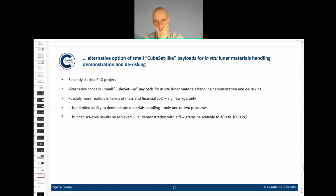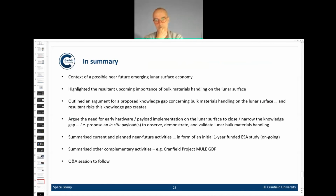That's just to quickly capture a project that's just started, but is highlighting another strand in terms of thought processes, in terms of trying to generate some knowledge about lunar materials handling.